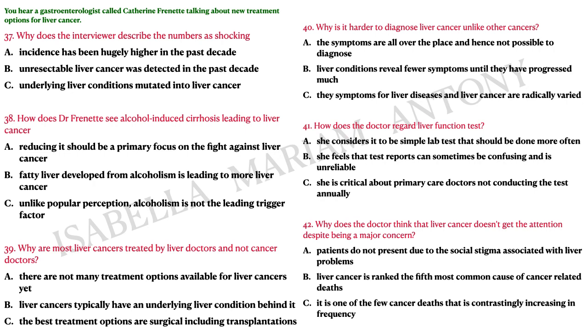Yes. And really, liver cancer, even though we've seen these numbers kind of skyrocket, it doesn't seem to get the attention that some of the other cancers do. Why do you think that is?